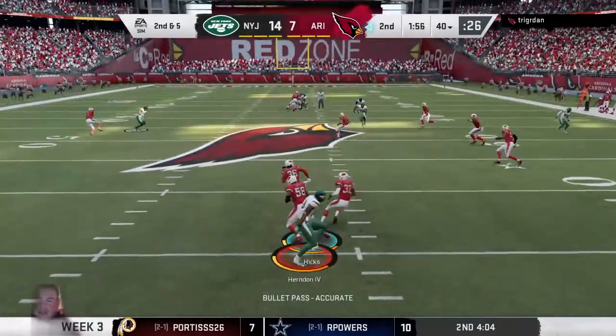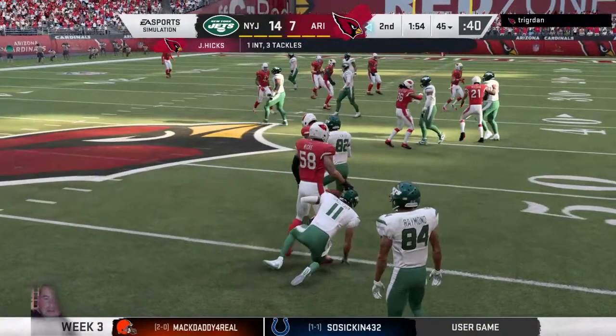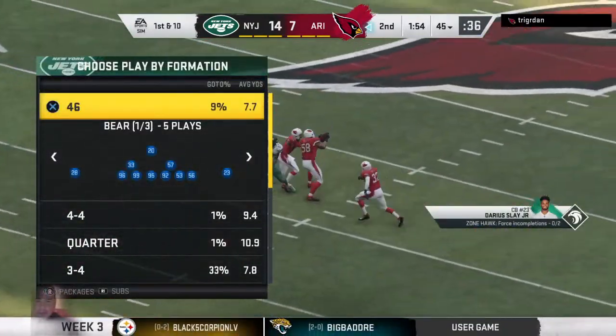Into a double team, and it's intercepted. Picked up by the linebacker, Jordan Hicks. And he's able to bring it up 5 yards shy of midfield to the 45-yard line.